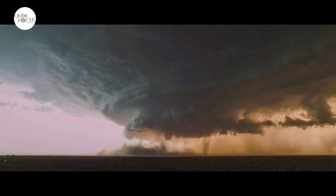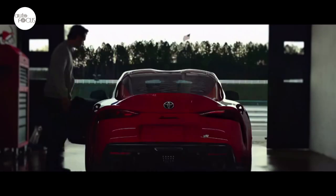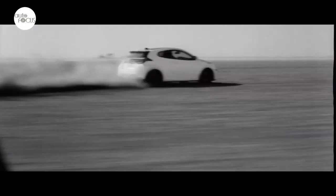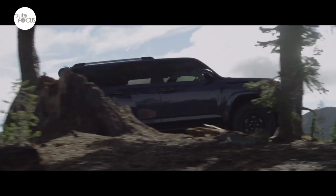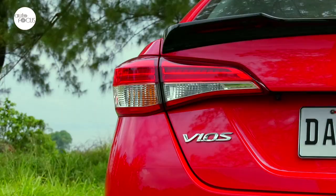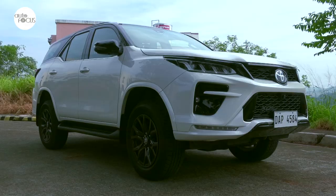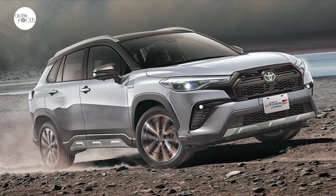Participation in motorsports plays an important role in Toyota's process for developing what it calls even better cars. And that is mainly done through Toyota Gazoo Racing, a Japanese carmaker's global brand for performance cars and motorsports. Toyota has taken to rolling out cars with the GRS tag as the top-of-the-line or flagship variants for each of its models. Already, Toyota Motor Philippines has an extensive GRS lineup of vehicles from the Vios to the Hilux, the Fortuner, the Rush, the Corolla Altis, and the Cross.